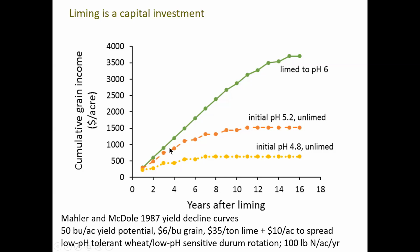There's not big differences in grain income down at the low end, but as these studies progressed, we predict that essentially grain income will plateau, because here in Montana, we have complete crop failure when our pH is too low. So in the 4.8 case, you can see that it plateaus earlier, pH 5.2, it plateaus later. And then when we lime to pH 6, it doesn't start to plateau until about 12 or 14 years after liming. So what we want to do is compare these cumulative grain incomes to cost.